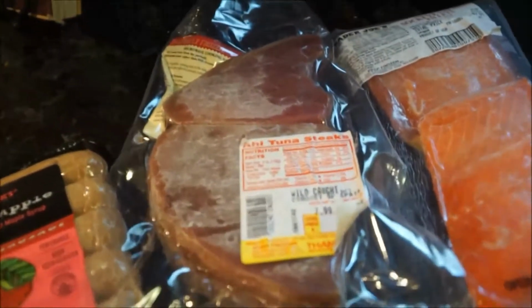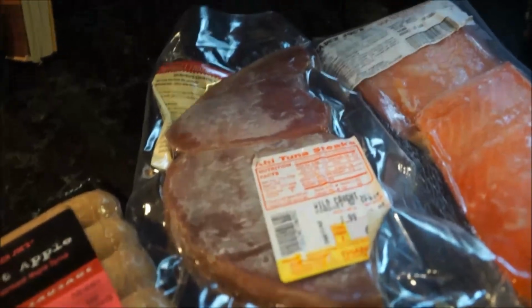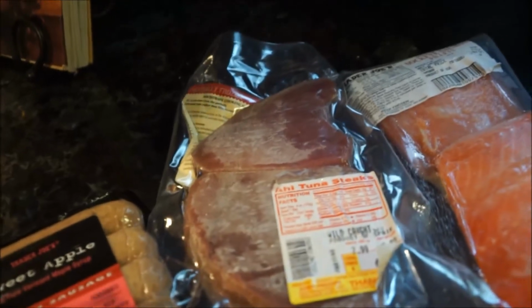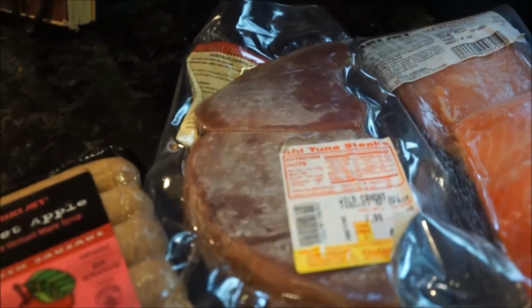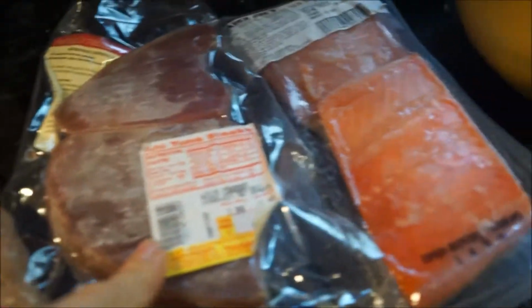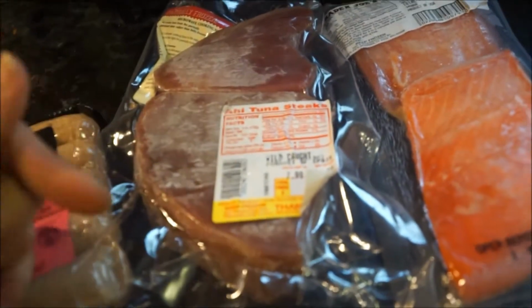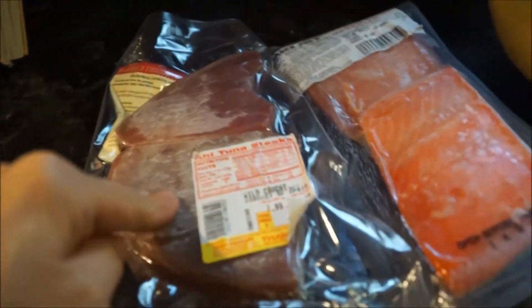I picked up some tuna steaks. I do like getting my fish from Trader Joe's. I haven't found a better grocery store because everything is wild caught, and I like that. So I picked up the tuna steaks and I picked up the salmon. We are a family of 4, but my daughter and my husband don't eat fish, but my son and I do.